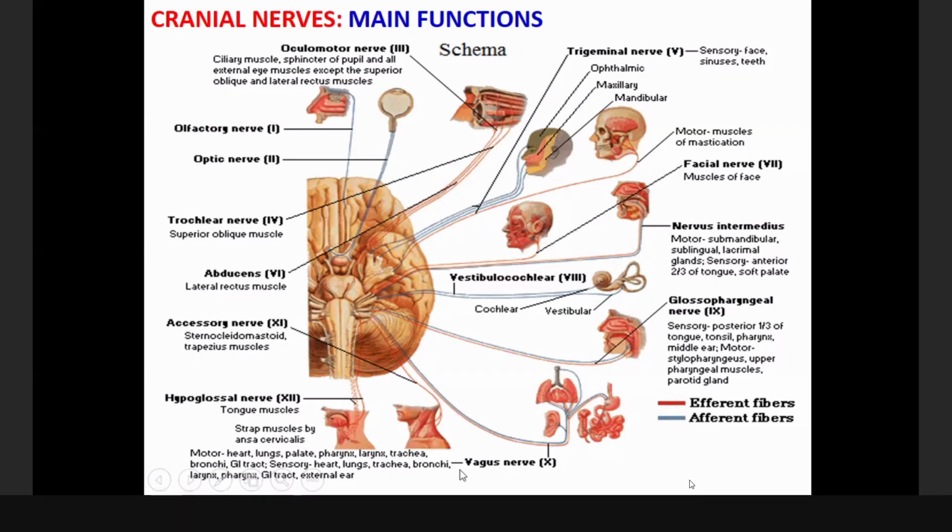When we come to number 10, vagus is the longest cranial nerve. It supplies all these structures. First of all, it originates in the medulla, goes to the neck, thorax, abdomen. So many structures in the neck, thorax, and abdomen are supplied by the vagus nerve. It's the longest cranial nerve. For example, the lungs, the heart, the stomach, small intestine, large intestine, including muscles which move the ear. All of them are supplied by vagus.